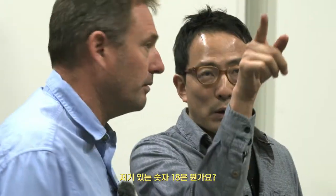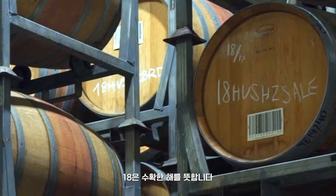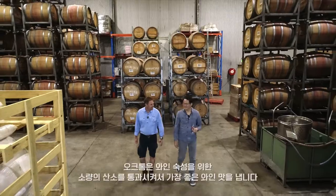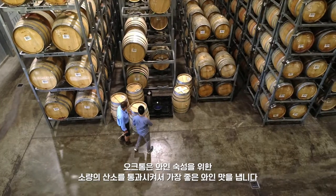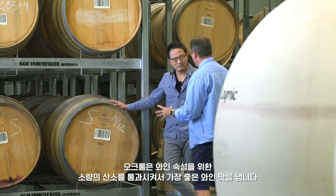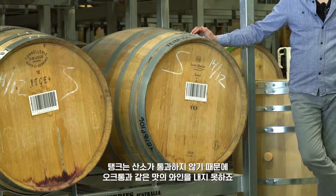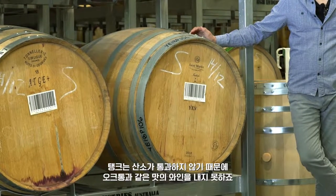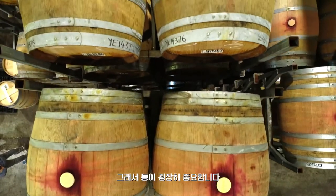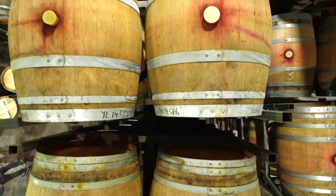Okay. So what do you mean by the number 18? It was the harvest of the harvest vintage. So the barrel breathes, allows a small amount of oxygen in to allow the wine to mature, and it brings out the best flavors in the wine. But we can't replicate that in a tank because the wine doesn't breathe, and so the barrel is very important.